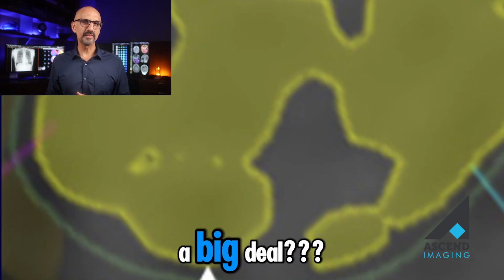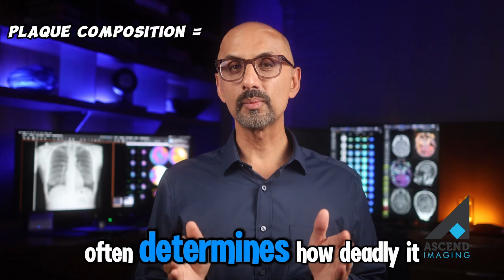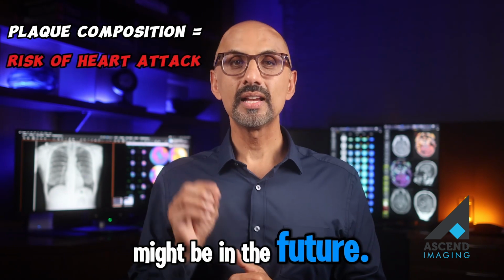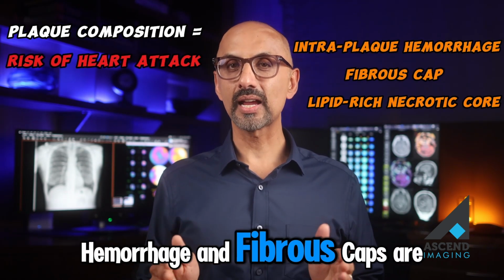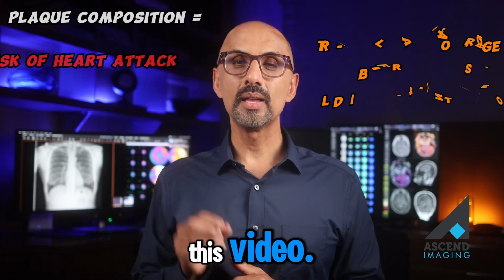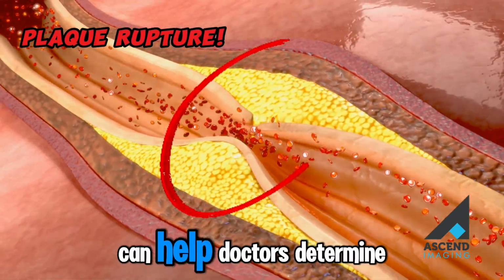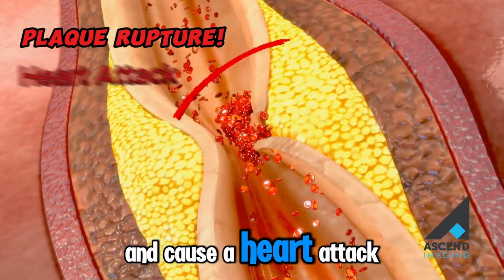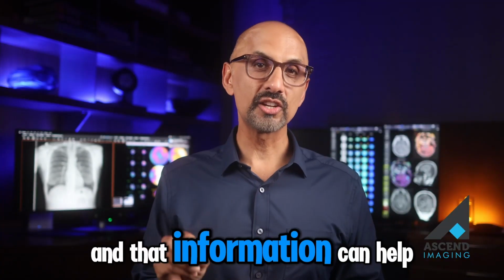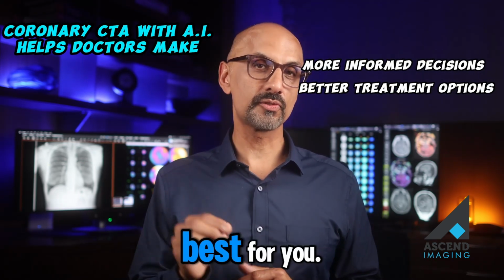But what's even more interesting is that some of this AI-powered software enables doctors to take a more detailed look inside the plaque to see what it's made of. But why is that such a big deal? It's because the composition of the plaque often determines how deadly it might be in the future. Terms like lipid-rich necrotic cores, intraplaque hemorrhage, and fibrous caps are way beyond the scope of this video. But the important takeaway is that knowing what the plaque is made of can help doctors determine which plaques are more likely to rupture and cause a heart attack in the future. And that information can help doctors make more informed decisions about what treatment options are best for you.